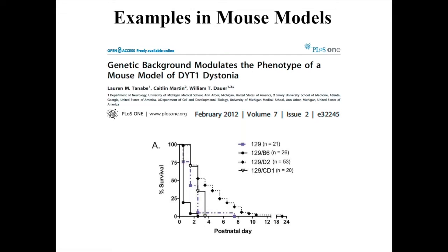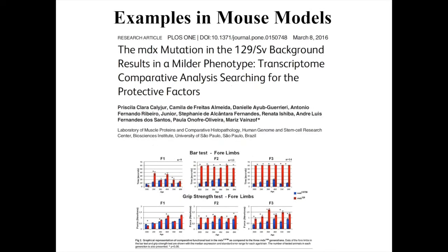This is, again, a different model, because this is actually a model of dystonia, and again, the survival is very different if we have hybrid F1 mice that have 129 with a DBA2 component versus 129 versus B6. Again, these are only examples. I'm not going into the details. I'm just trying to show you how important the genetic background is, because it has a dramatic effect on the phenotype in many cases. Of course, not always, but in many cases.